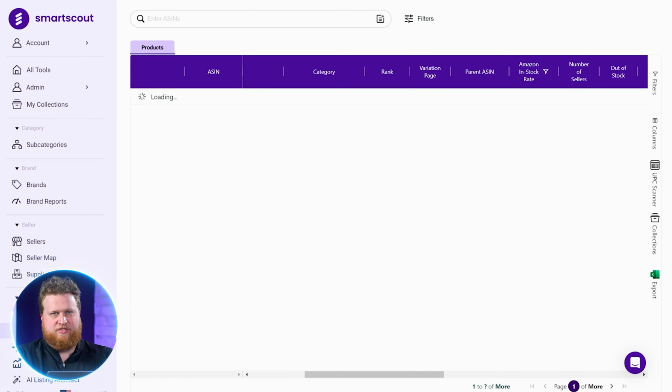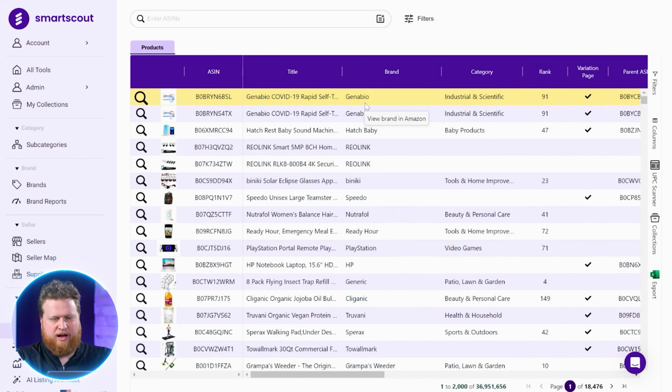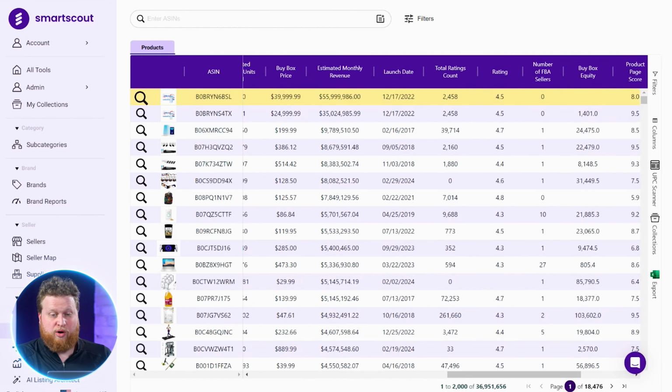And that will instantly filter us all the way down from 40 million products to the 36 million products where Amazon has not been dominant. And then of course you can filter by whatever other things you're looking for, be it revenue, be it category, and you can find the right products to be able to sell so that you can participate and compete for that buy box and continue to grow your account and have success.